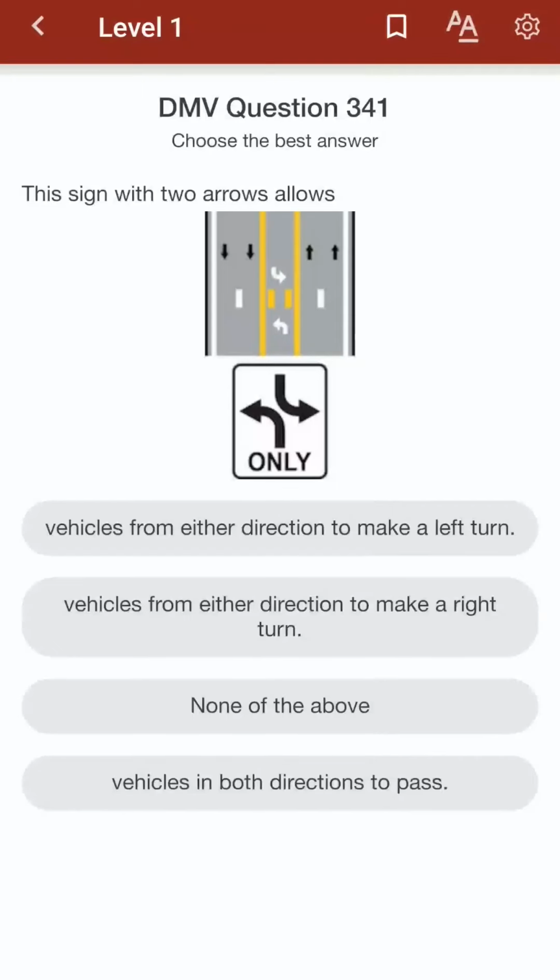Question 341. The sign with 2 arrows allows. Answers. A. Vehicles from either direction to make a left turn. B. Vehicles from either direction to make a right turn. C. None of the above. D. Vehicles in both directions to pass. The correct answer is A.